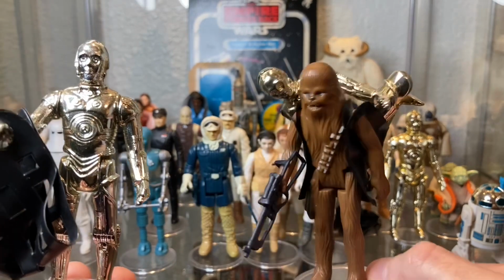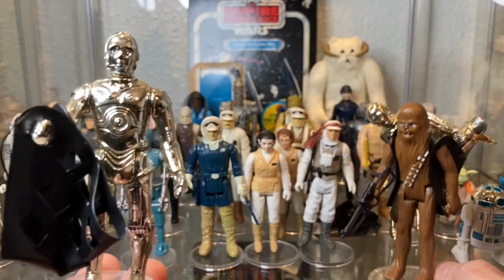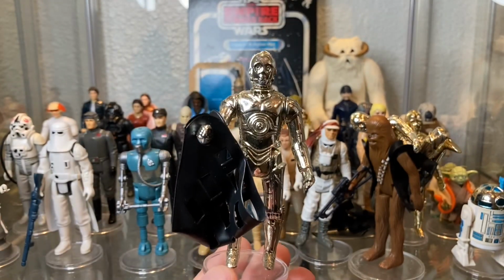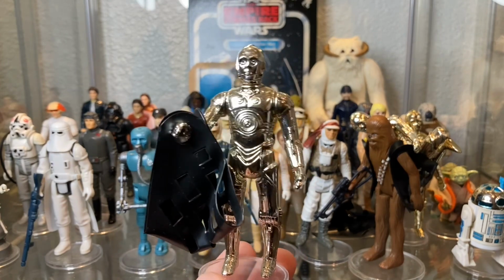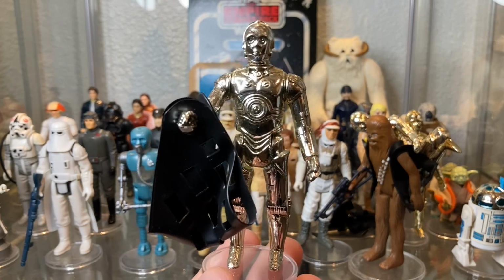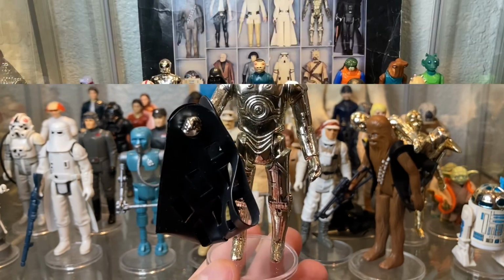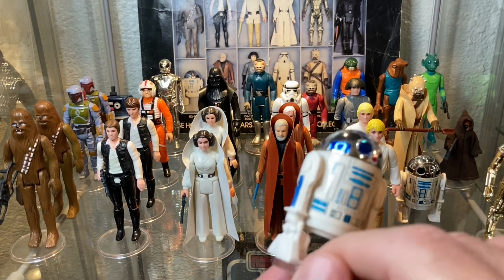It definitely made 3PO a more desirable figure. He's kept his detail from the first edition, the first version of the figure. But then with the net, the fact that 3PO comes apart, that was genius. Good job. Good on Kenner. I think they nailed it with this figure. I think he's awesome.